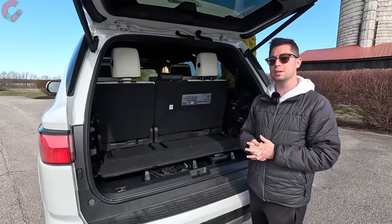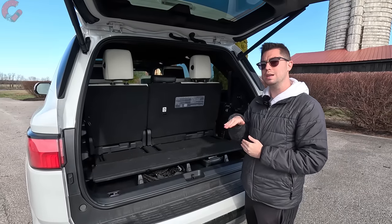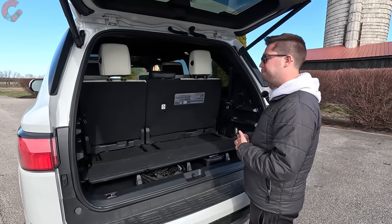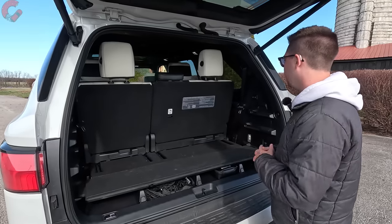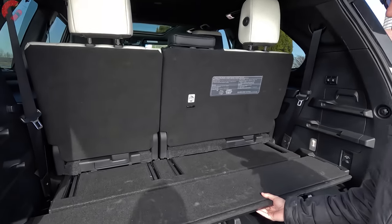It's actually going to be less than the Toyota Grand Highlander as well, which is that upcoming Toyota model that will slot down below this Sequoia. But as far as the space, it's not awful, I will say, so that's just something to consider when you're looking at buying a Sequoia.